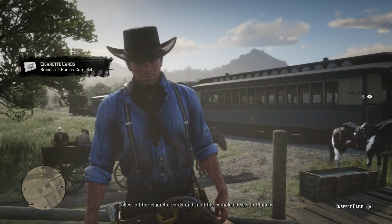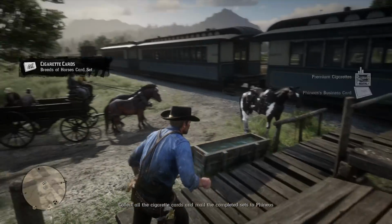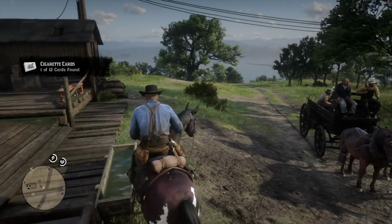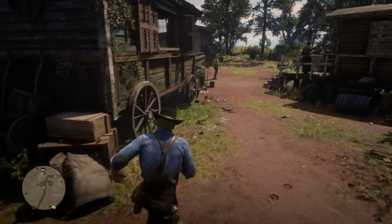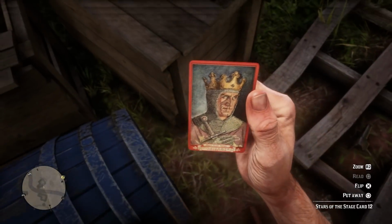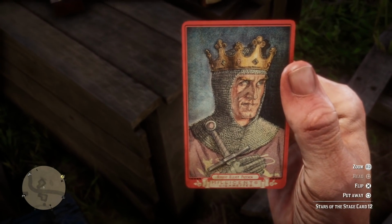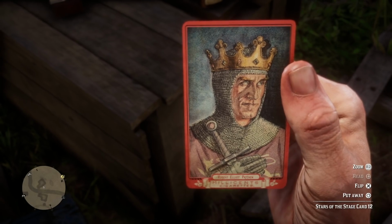Okay, so that right there is the guy that tells you all about the cigarette cards and to send them to him if you find a complete set. And we can find the cigarette card of Robert Elliott Patchen in Rhodes. Near the fence, there's this little camp of little homes. Next to this blue barrel, you can find a cigarette card. And you can see right there that Stars of the Stage, card number 12, is Robert Elliott Patchen.